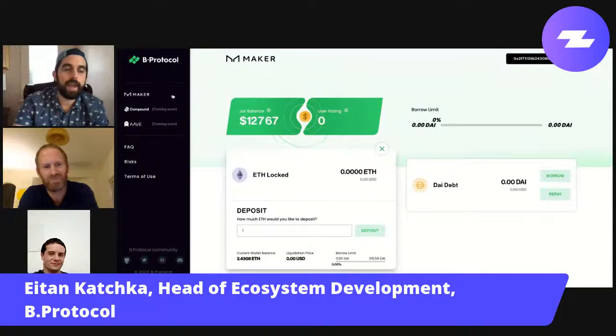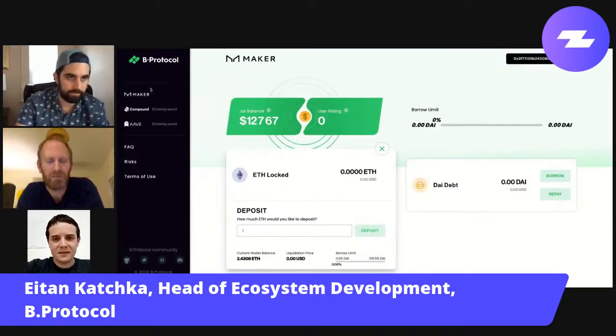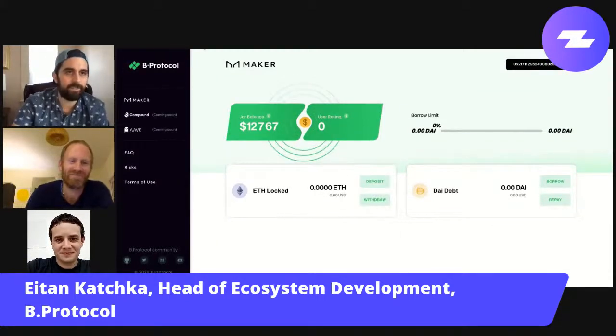Very cool. Yeah, and Yaron, that import button, so the wallet I have connected doesn't have a Maker Vault, but if it did, it would be a big yellow button that says import here. Exactly. Cool. By the way, the interface is really easy to use. I find it nice and simple, and I'm just excited to see where this evolves.